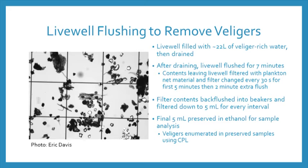I had a funnel coming out, and then I'd change the filter at the end of the drain line every 30 seconds. And then after 5 minutes, I would do just 2 minutes of washing, let it drain for 3 minutes, so a total of 10 minutes, and that would be my last filter.